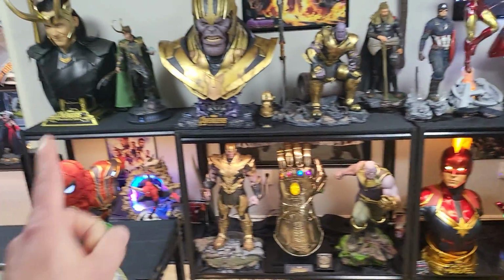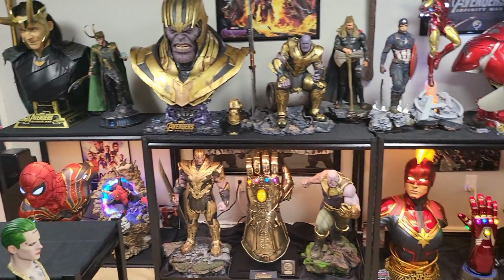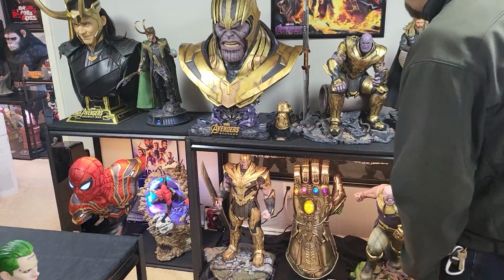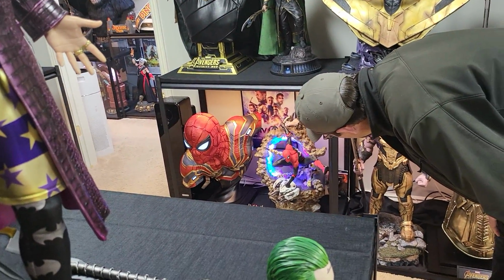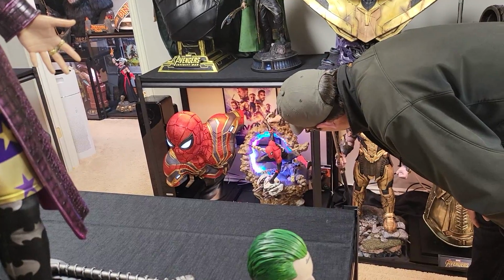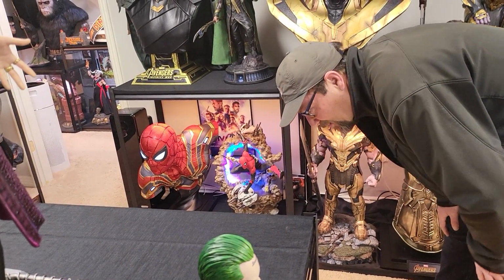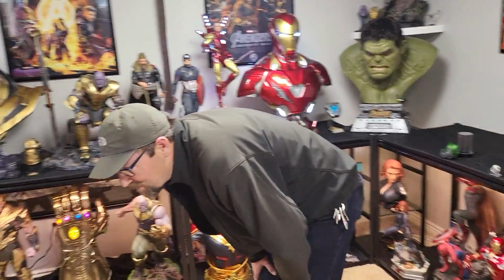The best light up though is Spider-Man because it's rotating like a portal, just like in the movie. Which one? The Spider-Man right there. Oh, really? That's the one I like more than the 1/3 scale. Oh, cool. That is cool. Oh, man. Star-Lord's helmet. Alexa, turn off Marvel statues.